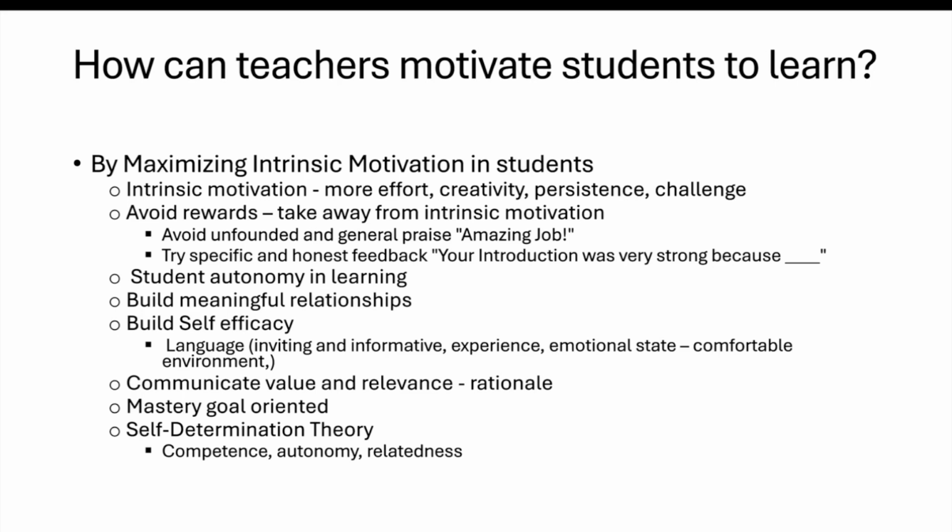An example of reward would be like saying "amazing job" to someone after they do something, or giving them some sort of reward, something they like, some sort of treat. Because they will rely on that treat to do the thing. They will do the bare minimum required to get the reward. And it's not really about the task itself, it's about the reward. So making it about the task itself makes more effective learners.